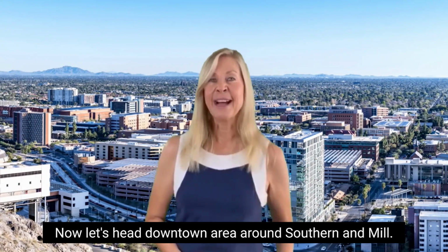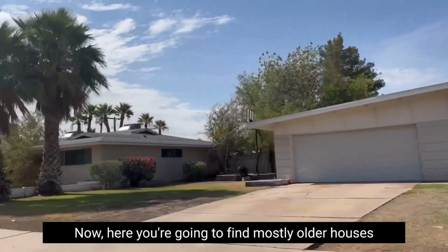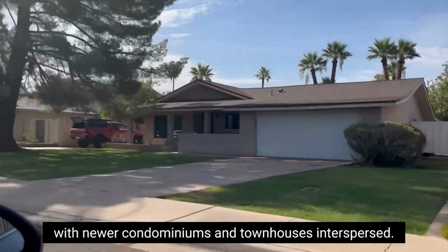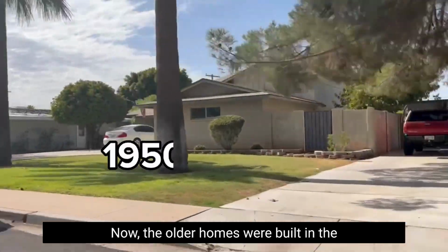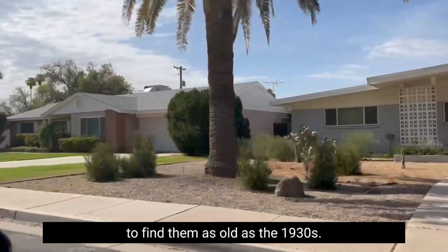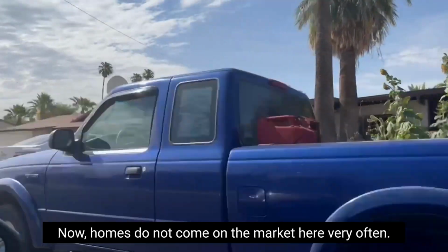Now let's head downtown, the area around Southern and Mill. Now here you're going to find mostly older houses with newer condominiums and townhouses interspersed. Now the older homes were built in the 1950s to the 1970s, but you're also going to find them as old as the 1930s. Now homes do not come on the market here very often.